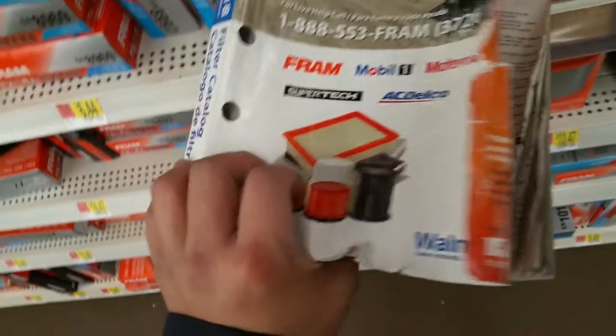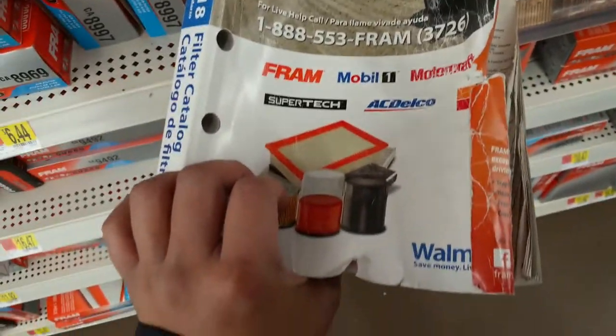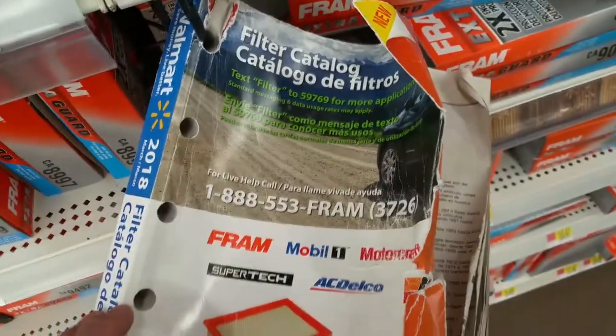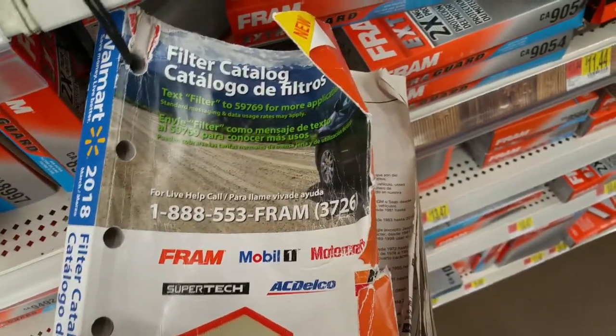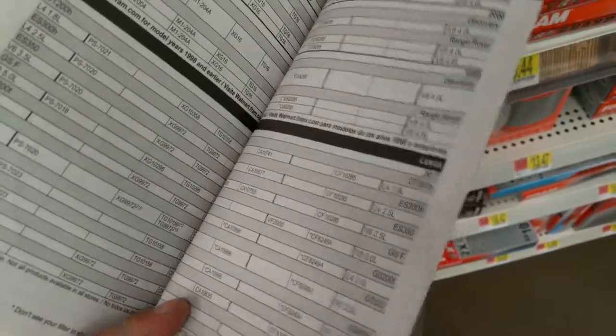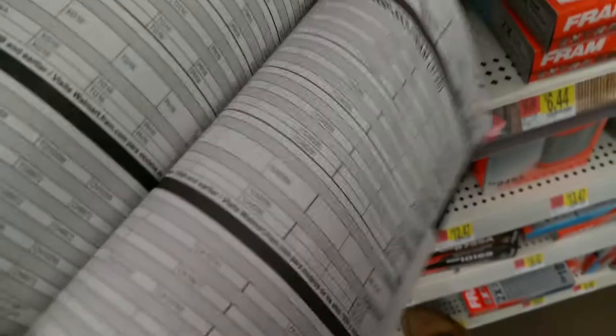Hey guys, what's up? So I might have spoken too soon about that oil filter issue I had. I went to another Walmart and looked at this filter catalog. I think this might be the same filter catalog they have at the other one. I thought it was just for the air filter, but apparently one side of the page is for air filters and the other side is for oil filters. So that makes it a lot easier.